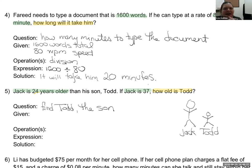That word for that, again, is difference. If you're 24 years older, that's that space between the two of you. That's the difference in their ages. So whether I'm saying Jack is 24 years older or I'm saying Todd is 24 years younger, I'm saying the same thing. There's 24 years between them. It's a 24-year difference. And then you said 37 was what? Jack's actual age.